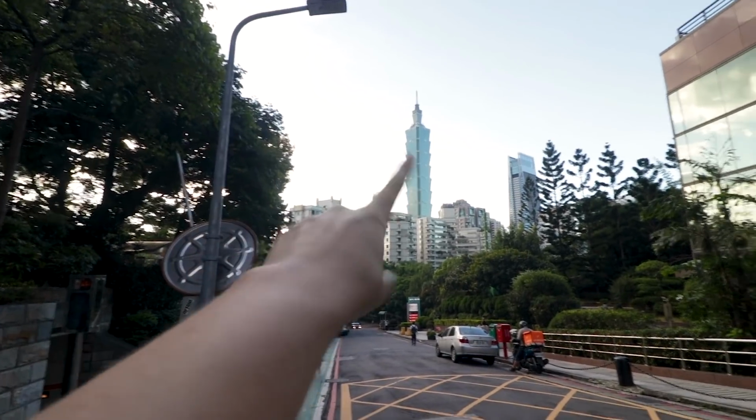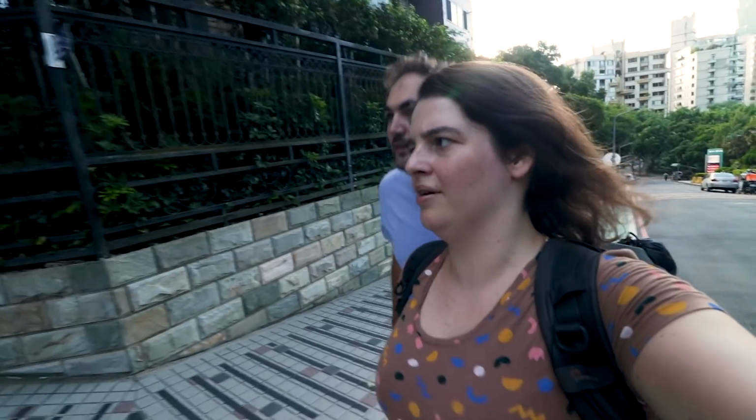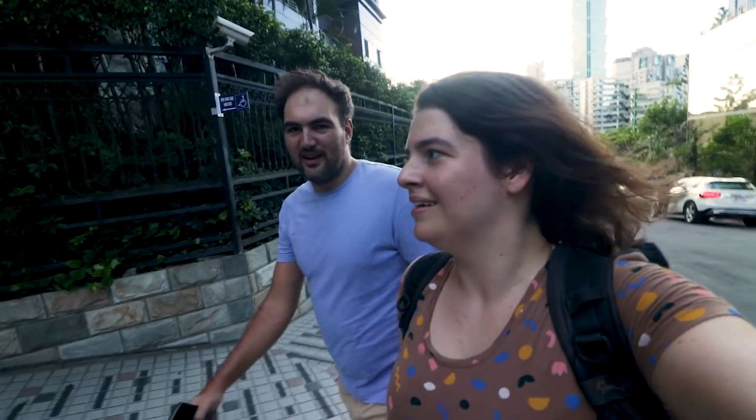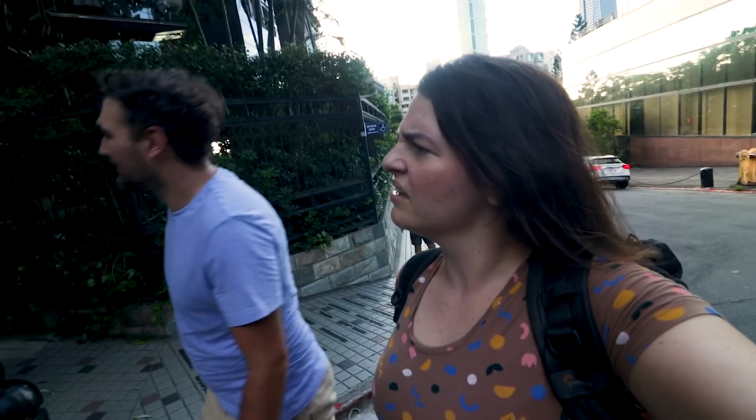Look, there's Taipei 101. There it is. Such a beautiful, beautiful view you get here. And this isn't even the view we were talking about. It isn't? I thought this was the hike already. I've been walking uphill for at least 2 minutes now. This doesn't seem right.